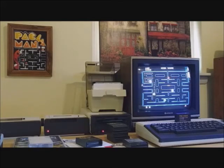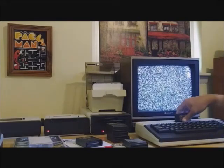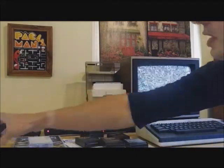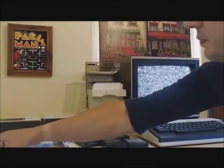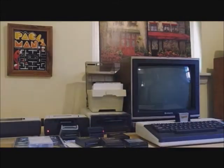And this is a lot of fun. I'm actually a lot better at this version of PacMan than I am at the 2600 or even the 7800. And another fun game on here that's kind of uncommon to find, called Gyrus, and that plays really good as well.